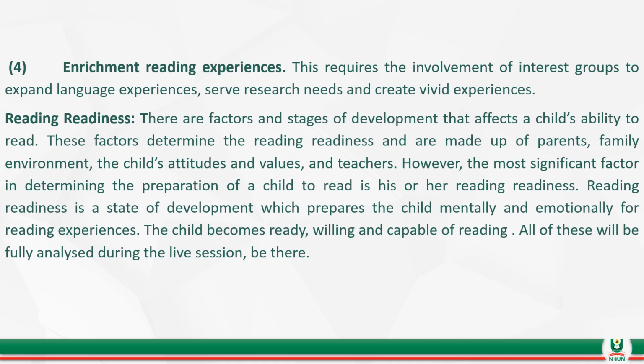However, we have to touch a bit on reading readiness, which is the second subtopic for this session. There are factors and stages of development that affect a child's ability to read. These factors determine the reading readiness and are made up of parents, family, environment, the child's attitude and values, as well as teachers. However, the most significant factor in determining the preparation of a child to read is his or her reading readiness.